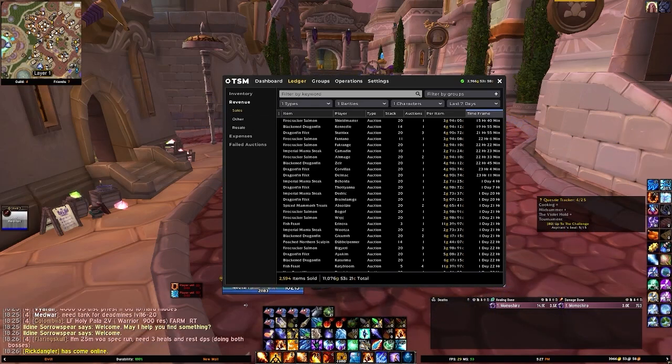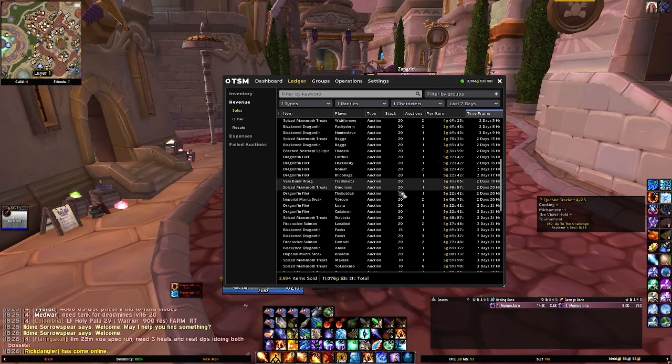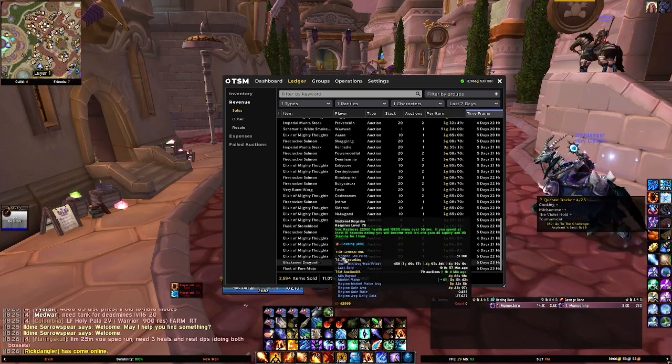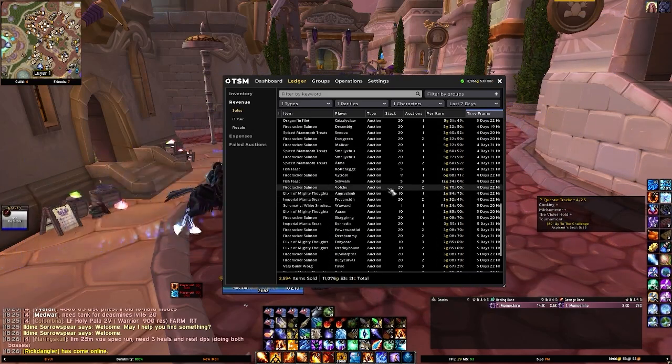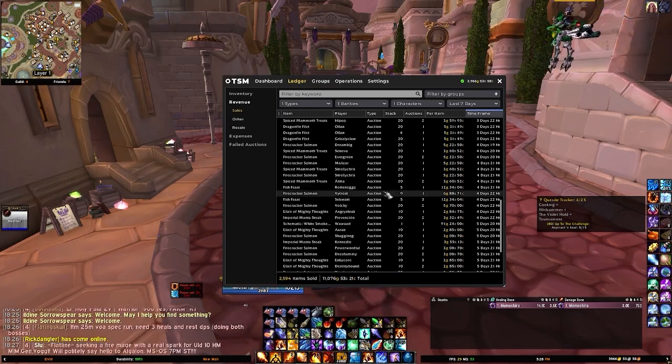In today's video, we'll be looking at how I made around 11,000 gold with just cooking alone, an insane amount. As you see here in the TSM ledger, it is strictly just cooking, no fakes. We just got these Elixir of Mighty Thoughts at the very bottom, but we don't care about those. But anyway, guys, if you can't tell, this video focuses on cooking and how insanely profitable this profession is. So without further ado, let's get started.